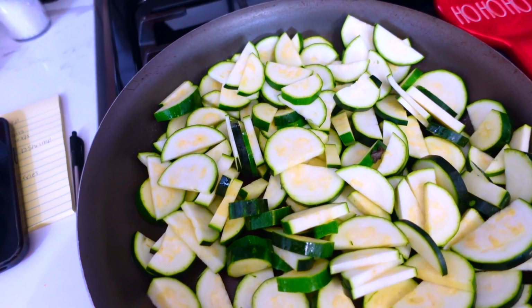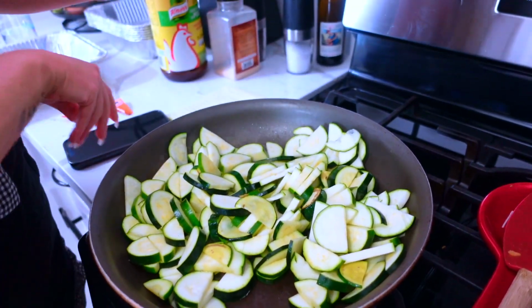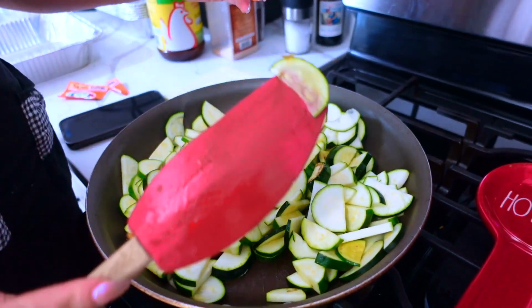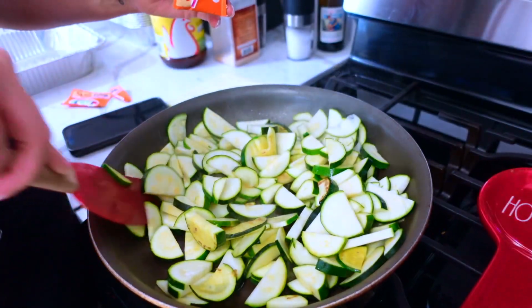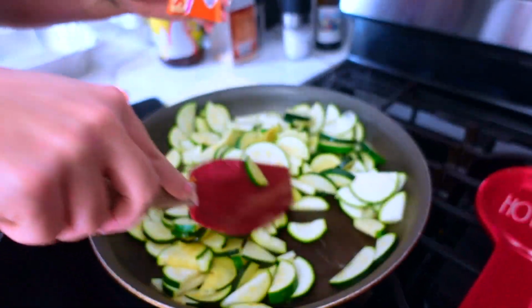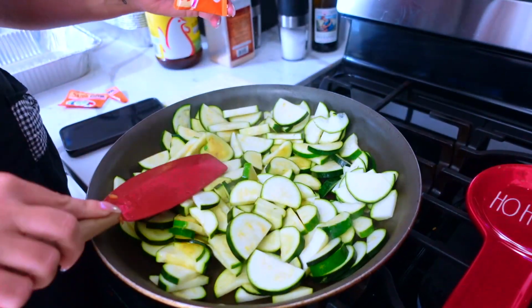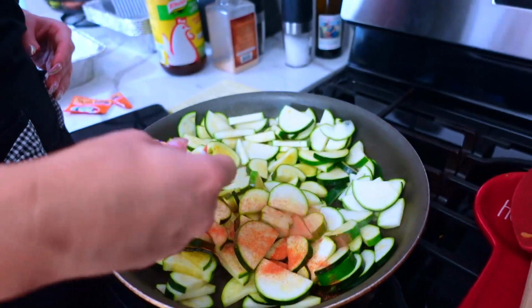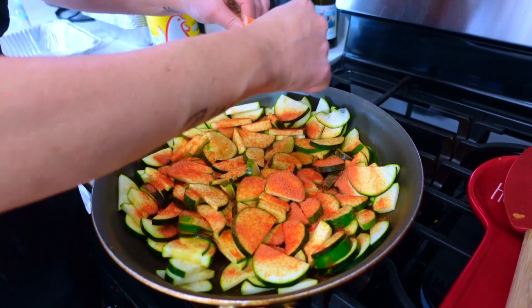So let's cook these down for a little bit, and I'll show you part 2. I just wanted to show you what I'm doing. You can see when a zucchini starts to get cooked up, it starts to get a little translucent. So it's starting to cook down. You could smell it. You could see some of the water is coming out in the pan. So they're heated up enough. I'm gonna take the 2 packets of Sazon and just sprinkle them over. Okay.